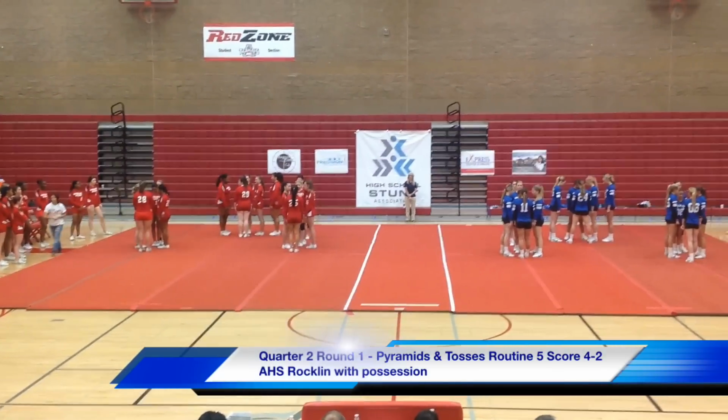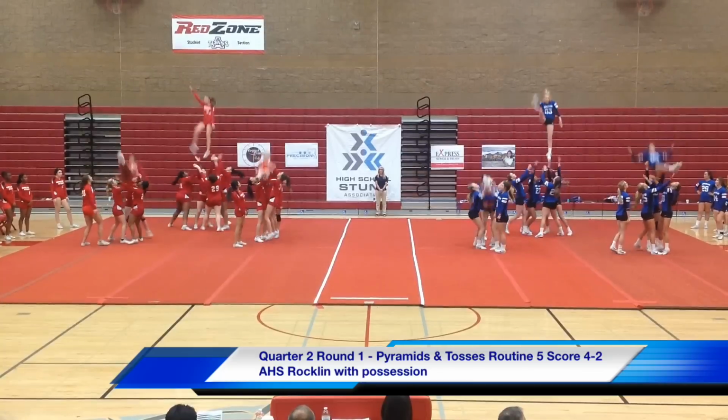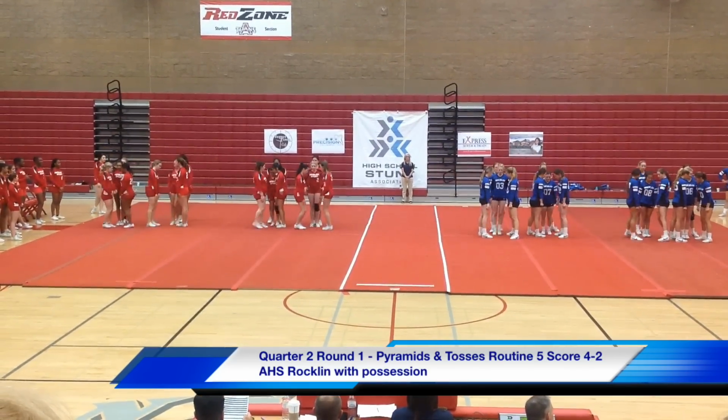Here we go into the second quarter. Now we're doing pyramids and tosses, and the way each quarter changes is the team with the lowest score has the first possession in that quarter. So in this case, Rocklin would have chosen routine 5.